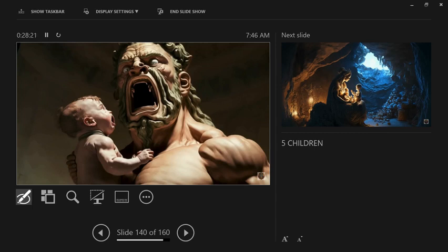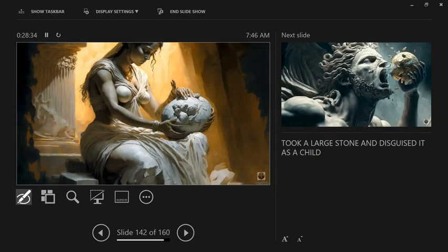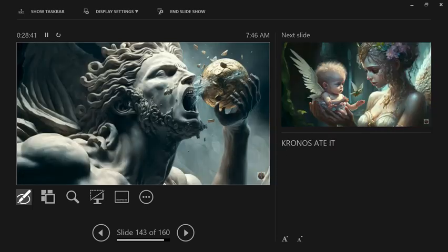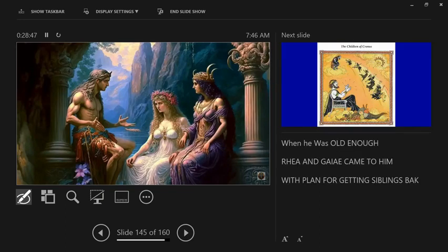So he ate his five children, but his wife was pregnant with a sixth. And so she goes away to the island of Crete to give birth to the sixth child. And she comes back with a stone wrapped in a baby's clothes, and she fools Kronos into eating the stone. Meanwhile, Zeus, the sixth baby, grows up in Crete. And when he's old enough, he and his mom and Gaia hatch a plan to rescue his brothers and to take over Kronos because he's not a good guy.